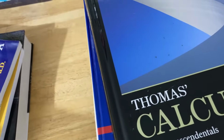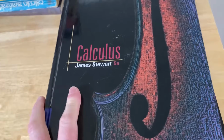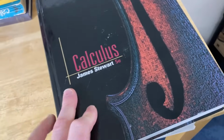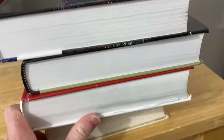Just to give you another choice, the third or fourth really big, thick calculus book I want to show you is the one by James Stewart. This is perhaps the most popular calculus book, probably in the world, at least in the US and Canada. This is the same James Stewart who wrote the pre-calc book which I showed you earlier. And just look how thick these books are. So any of these books is awesome.